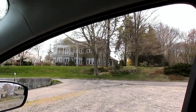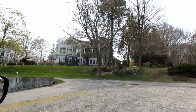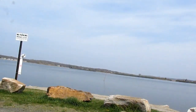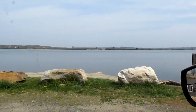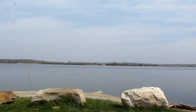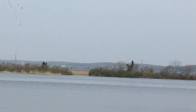All right, I'm back in the car, but I'm parked right now at a small parking area along North Cove Road. This is near Saybrook Point. Take a look at some of the homes in here. Quite beautiful. And right over here, we have the cove, which goes out to the Connecticut River. And all the way over there, you can see the I-95 bridge, which goes over the Connecticut River.